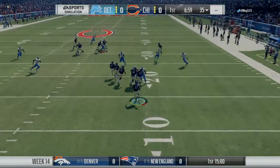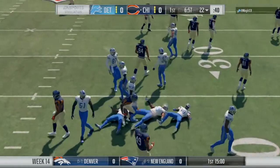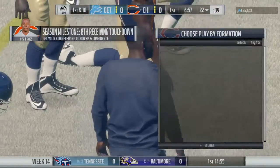That's fielded in the end zone. And he'll take this up past the 20 and down at the 22-yard line.